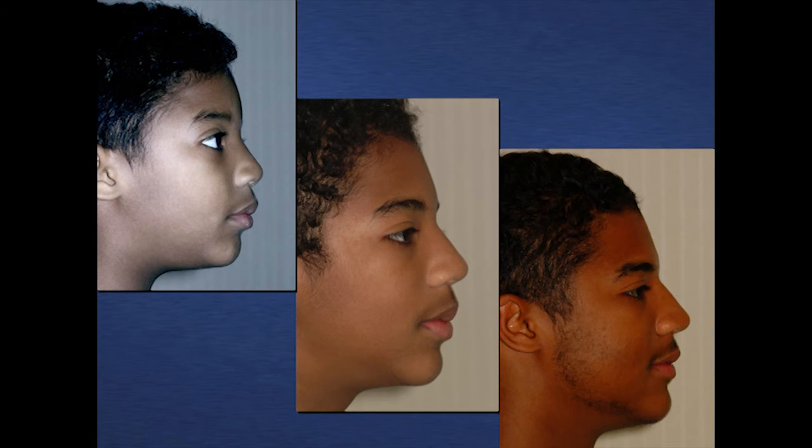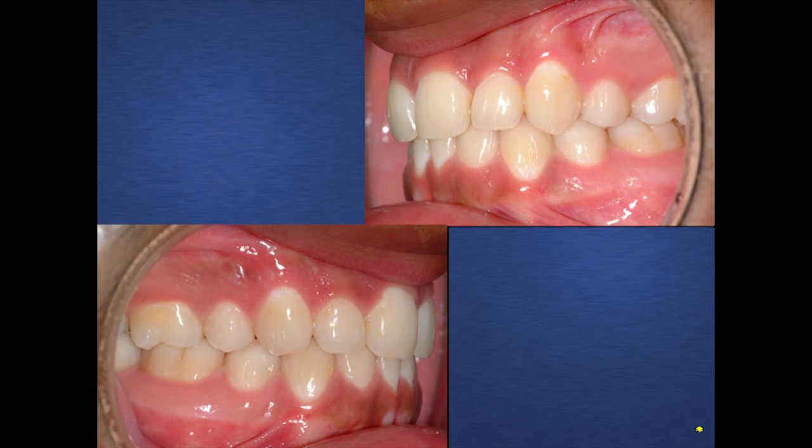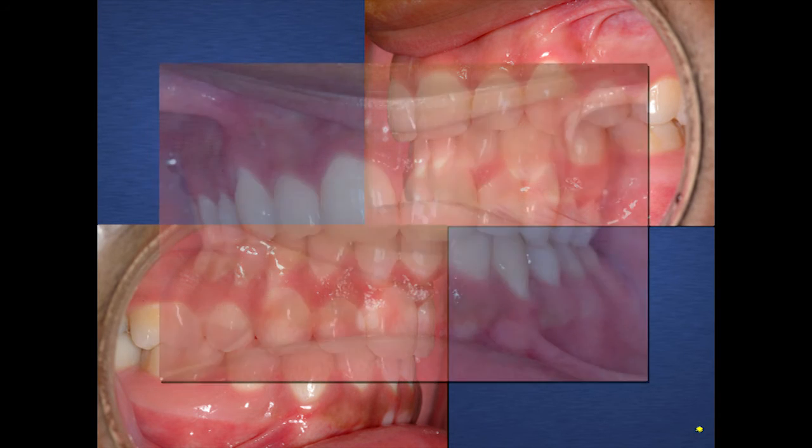Here's a series of progress pictures. How do you think that this result was achieved? How were these decisions made? Was this extraction or non-extraction? This case will be covered in significant detail along with other extraction versus non-extraction patients. How were the decisions made? What mechanics were done?